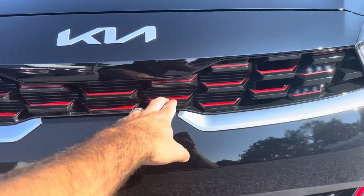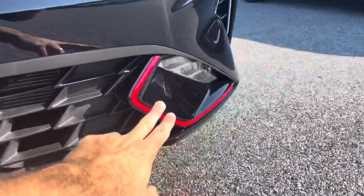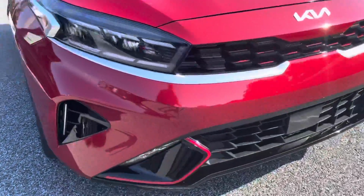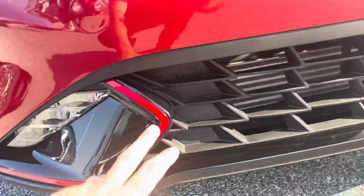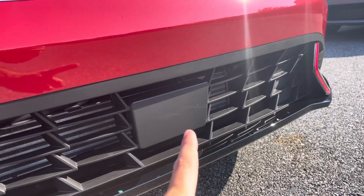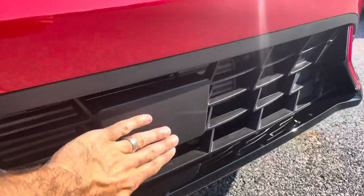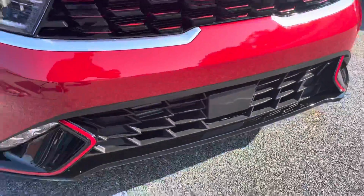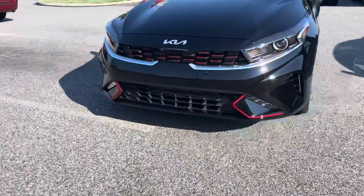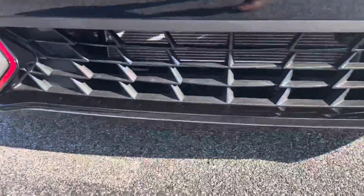So you have your red accents on the front grille, as well as the red accents down here. You see you have your LED fog lights down here. When you come over to the GT, you're going to see the same fog lights, same bumper design. The only main difference on this one is you do have your forward collision and smart cruise control. So this is some of the sensoring system for that. So that's only a slight difference in the bottom of the bumper grille, whereas on the GT Line right here, you do not have that feature.